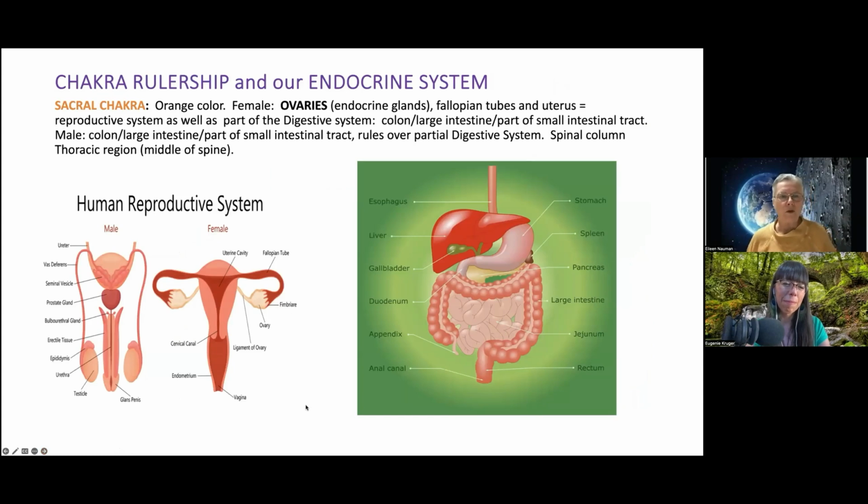All right, so the sacral chakra, it's an orange color. It's the ovaries, the endocrine system for the woman. And also it's part of the digestive system. And in the woman and the man, it is the colon, the large intestine, and part of the small intestine, all in the abdominal area for both of them. And in the spinal column, it's the thoracic, or the middle of the spine vertebrae, that have a rulership with the sacral and navel chakra.